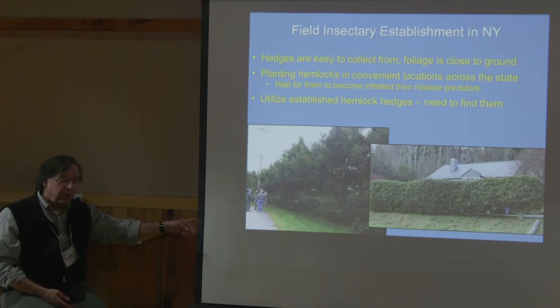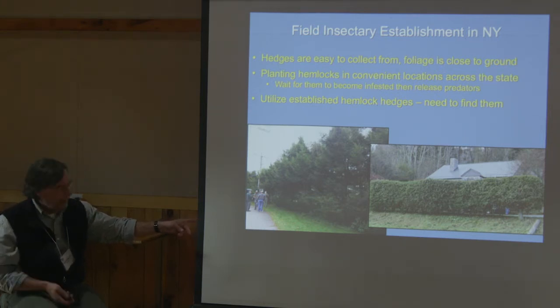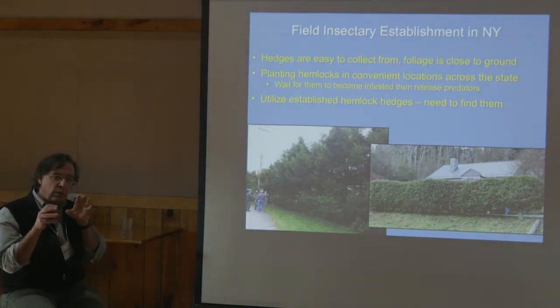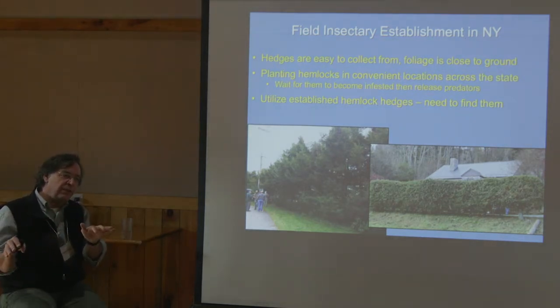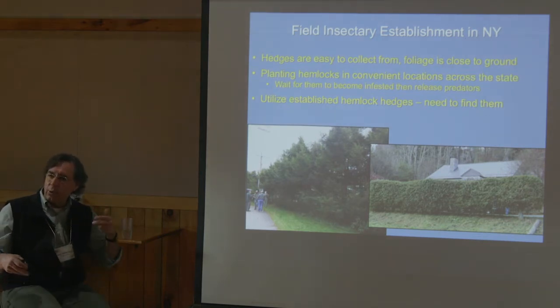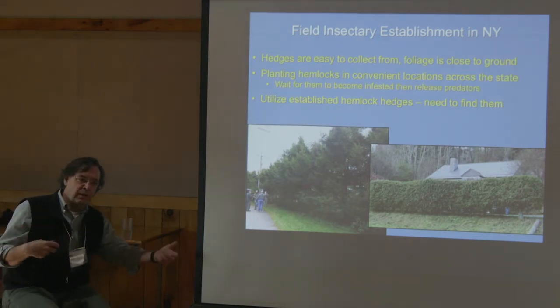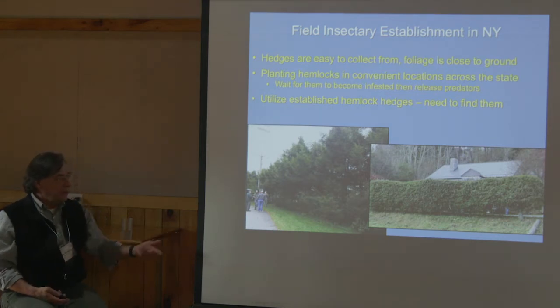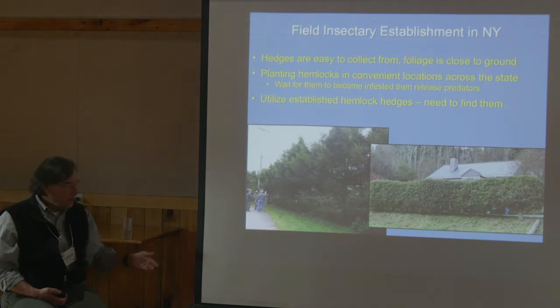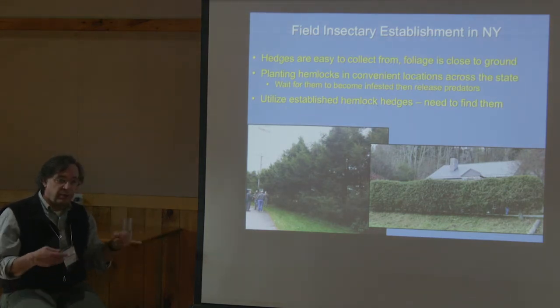And so my job now, the job of everyone in this room, if you're interested, or any other volunteers, is to locate these hedges so that we know where they are. And then I need to know when they get adelgids on them, when they become infested, so that I know when we can release predators on them. And then it'll probably take a couple of years. Once you release the predators, then we can monitor them. We can have volunteers monitoring them to look for the predators.